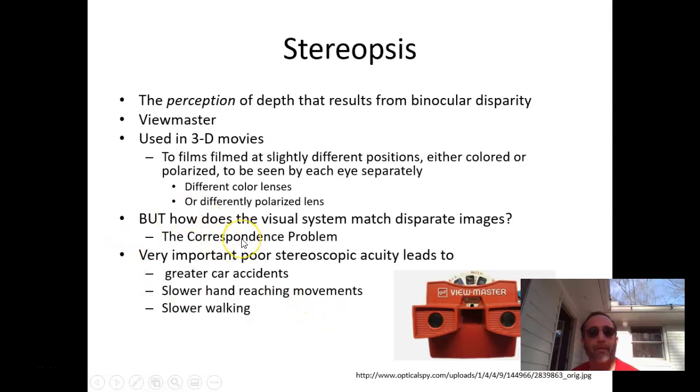We won't worry about the correspondence problem, but when people, due to different disease processes, brain damage, other sorts of things, have problems with stereoscopic acuity. Okay, this is where two eyes can get in the way. Our brains aren't able to actually integrate that disparity, and that leads to greater car accidents, slower hand-reaching movements, and slower walking.